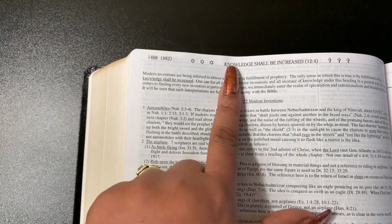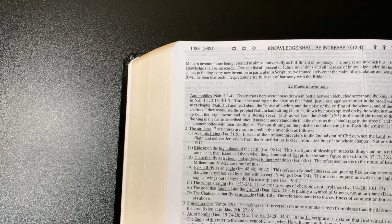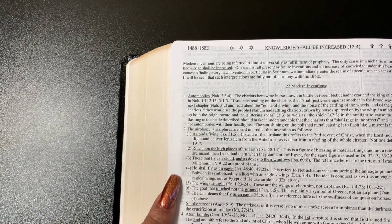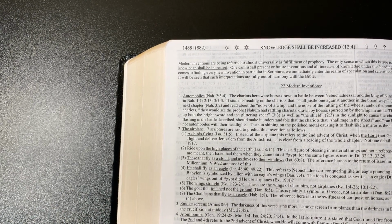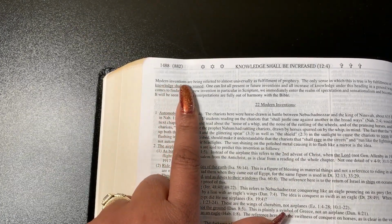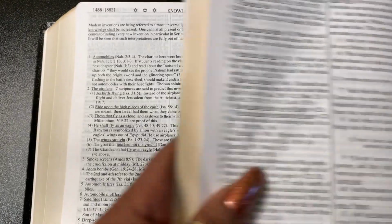What is this? Knowledge shall be increased. Y'all know I just opened this for the first time. Y'all just seen me open it, so I'm sorry I didn't open it beforehand, but I wanted to go through this with y'all. Modern inventions. Well, I gotta look at this. Automobiles, airplanes. Look, no, this is about prophecy. Modern inventions are being referred to almost universally as fulfillment of prophecy. Ooh, look at that.